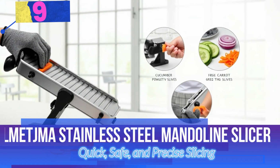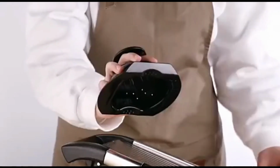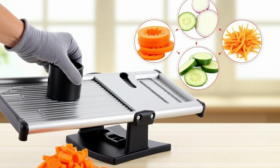The next is Number 9. Liabery Stainless Steel Mandoline Slicer. Quick, safe, and precise slicing. This vegetable slicer is a high-quality, must-have kitchen tool for slicing potatoes, tomatoes, onions, carrots, and more.